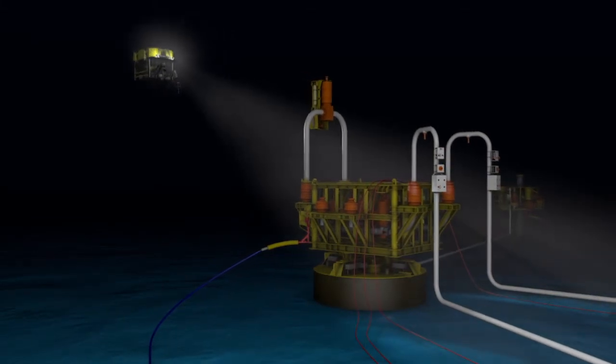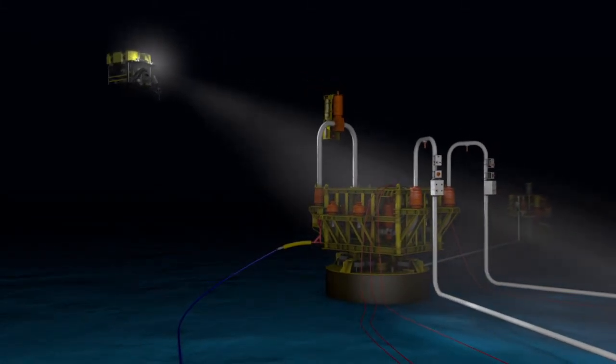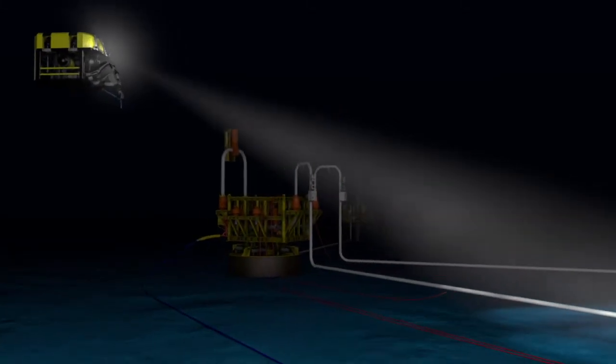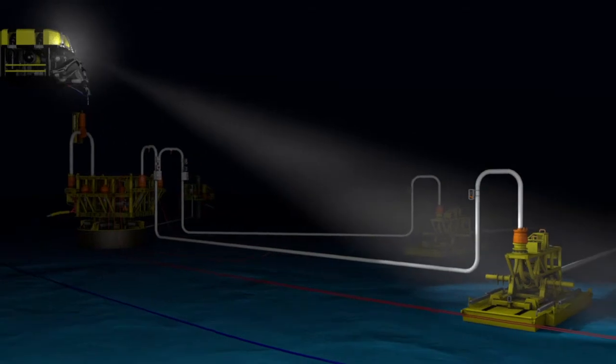Flow line jumpers connect the manifold to the flow lines. These jumpers have an M-shaped configuration and are between 90 and 150 feet long with a 7-inch internal diameter.